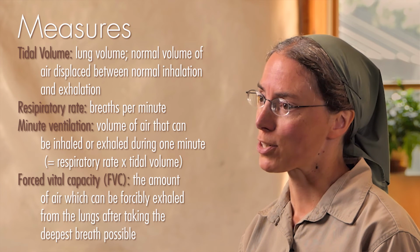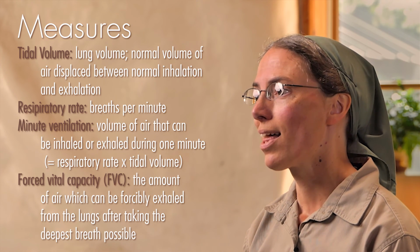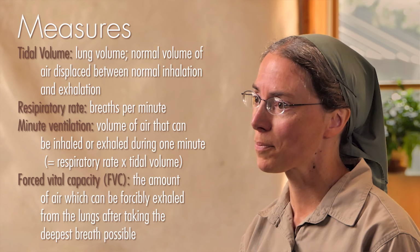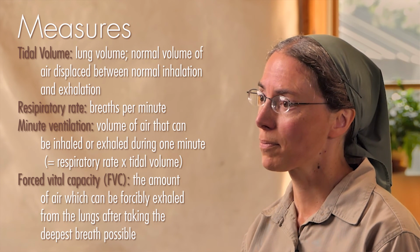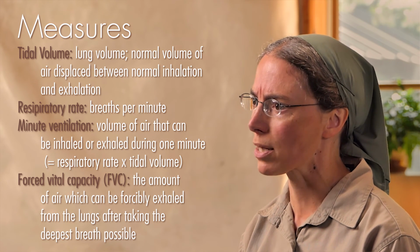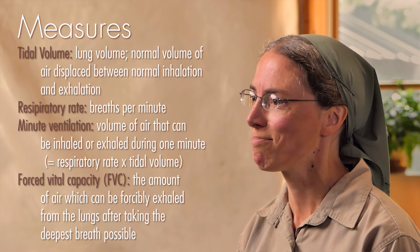Okay, here are some more measures. Take a moment to heave a big sigh. That is not your tidal volume. Your tidal volume is your normal breath amount during normal breathing. What you see here are measures of normal daily breathing. The exception is the forced vital capacity, which is the forcible exhale of your largest breath, like you do if you're really annoyed, right? I think we've all been there.